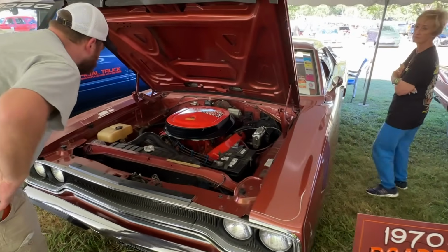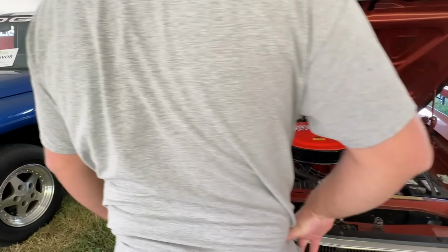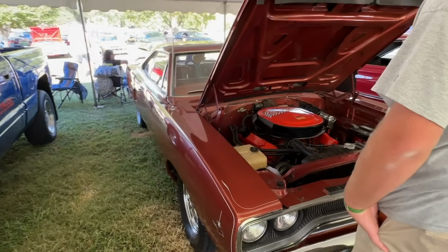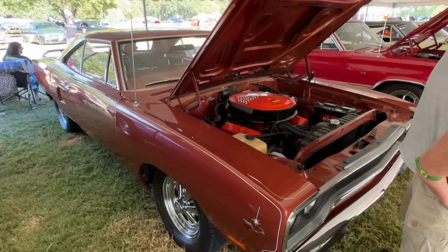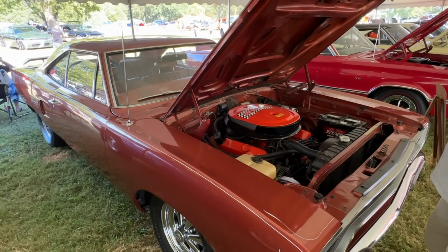It's a 440 six-pack with 4-speed, 410 gears. I mean, it was a special ordered car to go fast. You can see that deep burnt orange metallic paint is still shining good. It's got Kraeger wheels on it. It's got some really neat old school details, but it is a very, very nicely preserved and nicely documented Survivor.